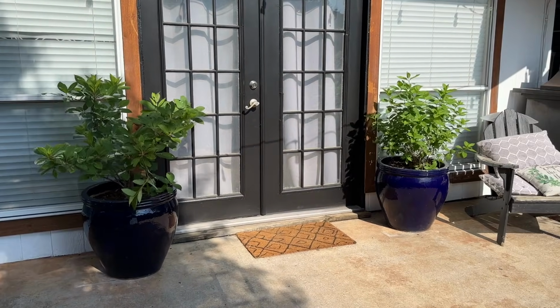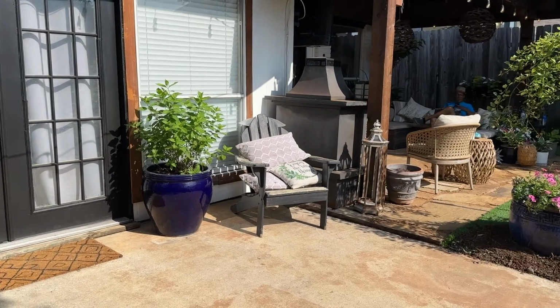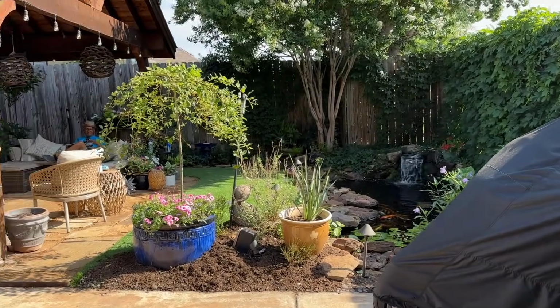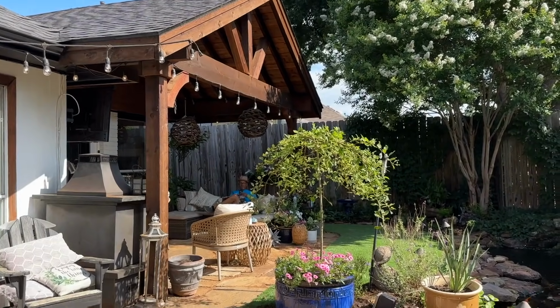And right here we have 2 hydrangeas in a pot. It's a very small backyard. When we moved here, there was nothing here but dirt, and so we have tried our best to make it our own.